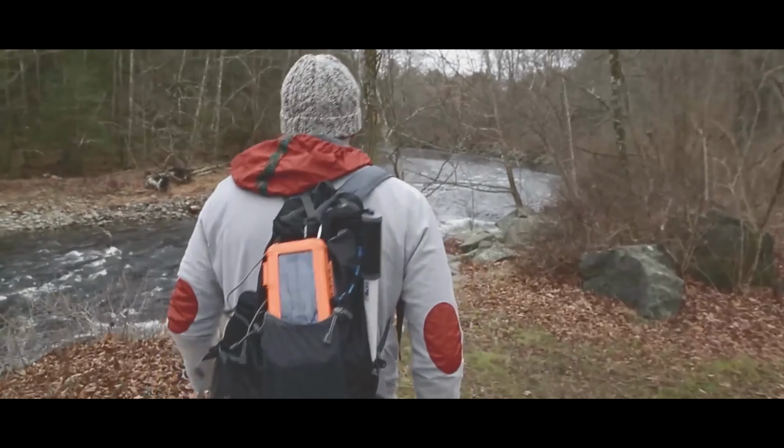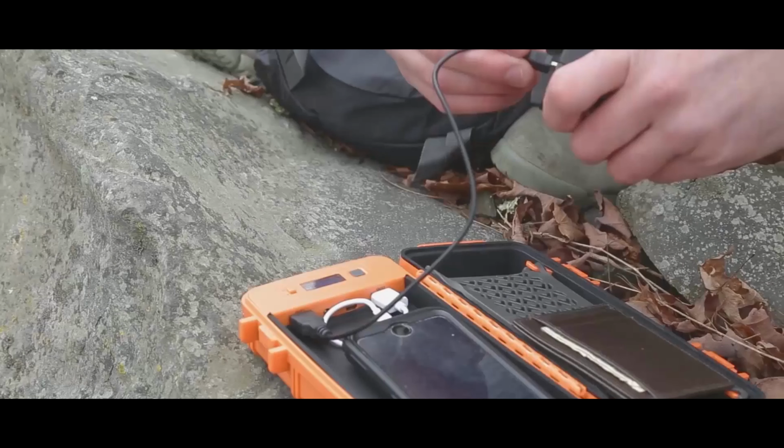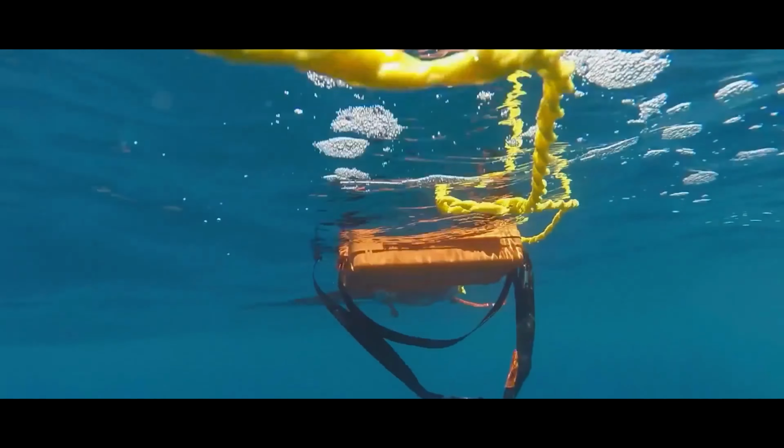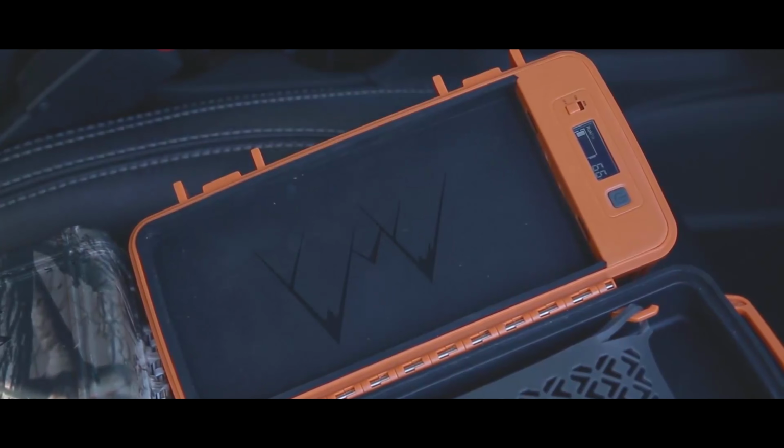Rockpack All-in-One Solution. Introducing Rockpack, the world's first all-in-one solution combining flashlights, solar charging, battery charging, and waterproof storage into a lightweight package, priced at $179.